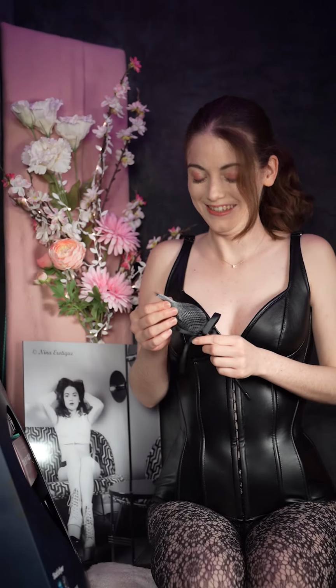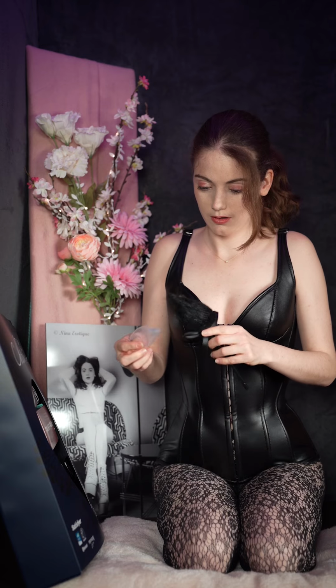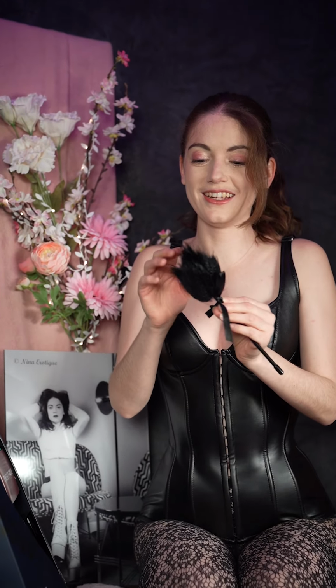Today I'm going to unpack box number 14. Ooh. Now it looks really weird. Do it careful. And then... Oh, that is so nice. That's so funny. It feels really funny. It's a tickler. And it is really soft.